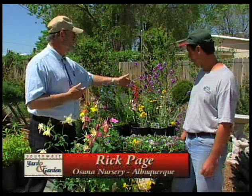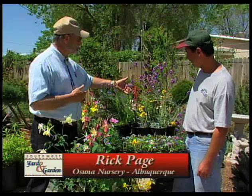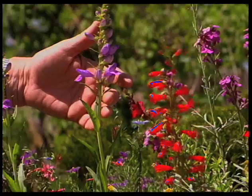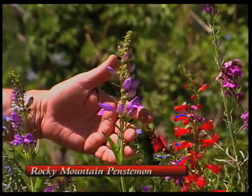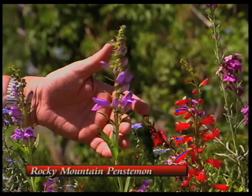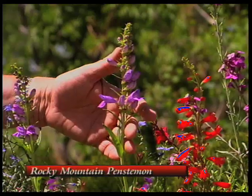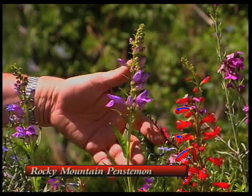Rick, I see we've got the New Mexico Penstemons here, Rocky Mountain Penstemon. Beautiful blue. I know I've tried to photograph it with film, and you can't get this color. It's prettier than the film can see. It tends to come out more purple, whereas this really has more of a cobalt blue and violet in it. And so it's a real pretty flower.